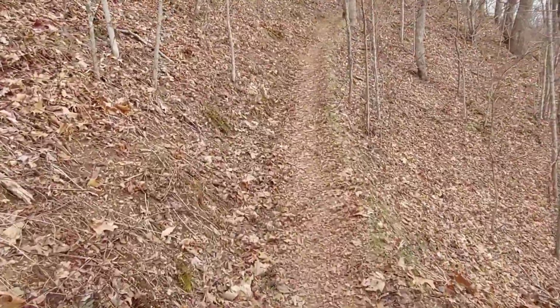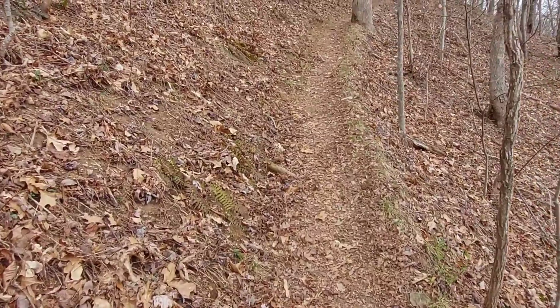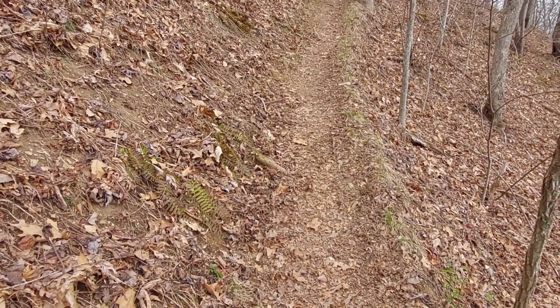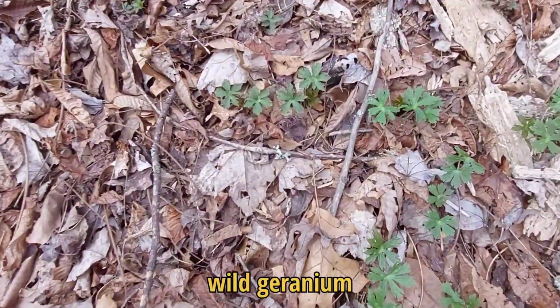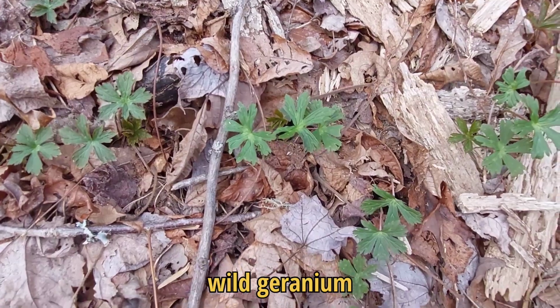Pretty soon we're going to come up to something called Jacob's Ladder. Essentially a bunch of stairs up to the top. I'm not looking forward to it. I remember it being pretty tough. No flowers yet, but maybe soon.